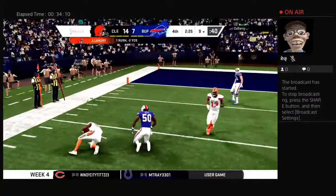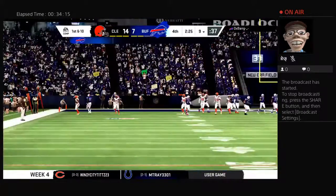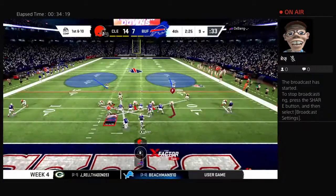And unable to break away. They stop him a few yards shy. The Browns unable to move the chains on 4th down. And the Bills are going to get the football back.